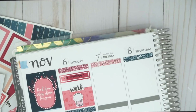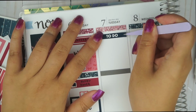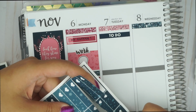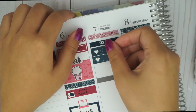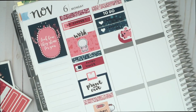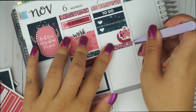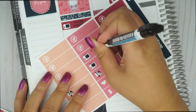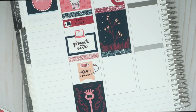I used a to-do header and then cut up one of the full box checklists to write down that I paid back a couple of friends. Tuesdays are also paydays, so I placed down the piggy bank icon that came with the kit and layered it on top of a teardrop icon. I also placed down some more glitter headers and a full box, and I used another TV label to mark watching another episode of Fuller House that night.